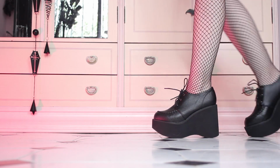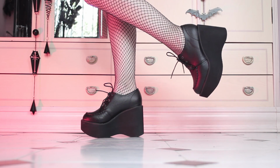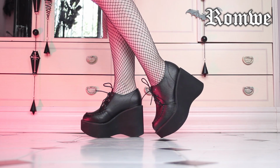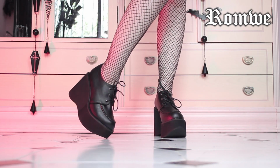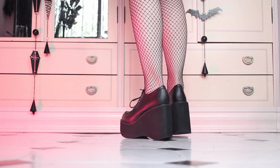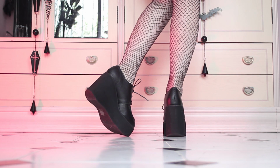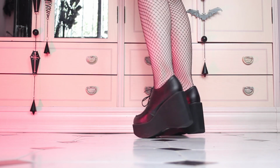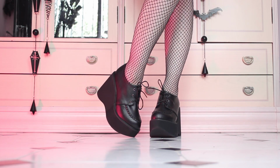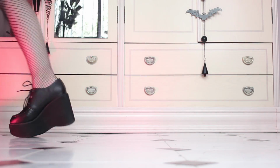And finally, for this category we have another pair of Romwe shoes and these are the perfect height, although I like the design of the previous ones a little bit better, but I'm not gonna complain. These I think were really affordable and they are super comfy, more like an everyday shoe for me, but I really like the design and I think they make my legs look really long.